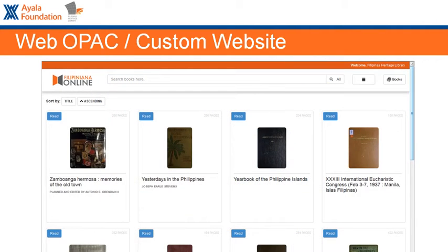And then we also put up a website specially for our collection of digitized books. FHL undertakes a digitization project. One of our major digitization projects is the digitization of our rare books. So we put them up in this site. This is a separate site from our main website.